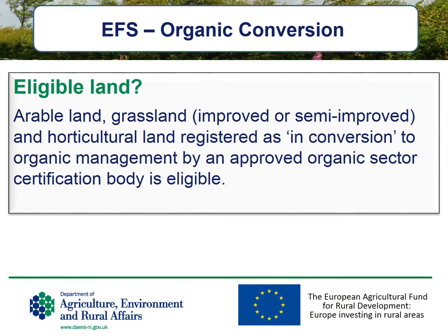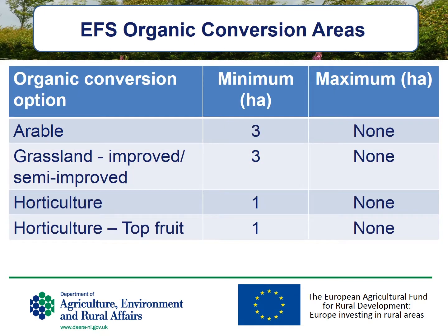Land that is eligible is arable land, grassland which may be improved or semi-improved, and horticulture land that are registered as in conversion to organic management by an approved organic sector certification body. Land must not be in receipt of any existing EU organic farming scheme payments. This table summarises the minimum eligible area for the different categories of organic conversion. The 4 categories being arable, then grassland, then horticulture, and then horticulture top fruit.